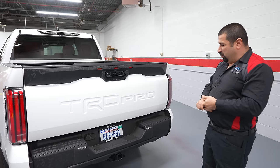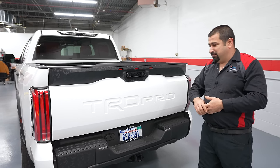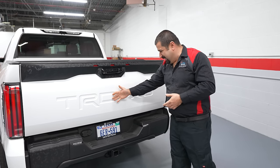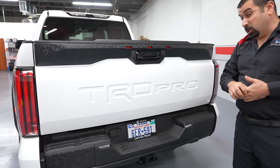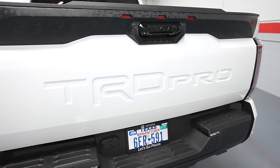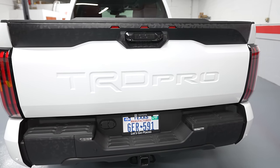Then we go to more TRD goodness. We have three lights here, which actually light up. There's no fake reflectors here. And the biggest thing, this is possibly the only TRD touch I like on the outside. The rest is a bit much, but it does say, kind of engraved into the bed, TRD Pro.